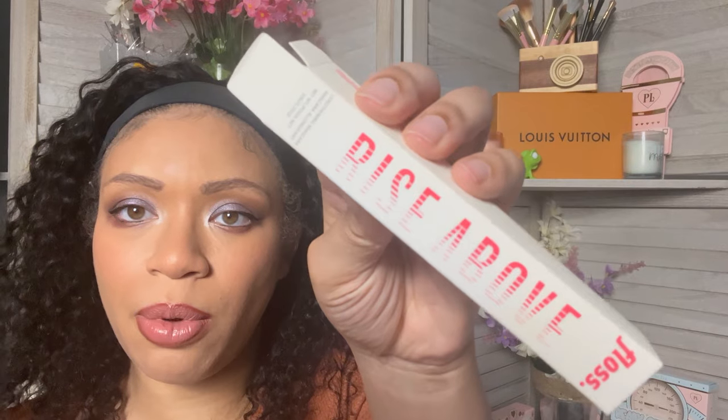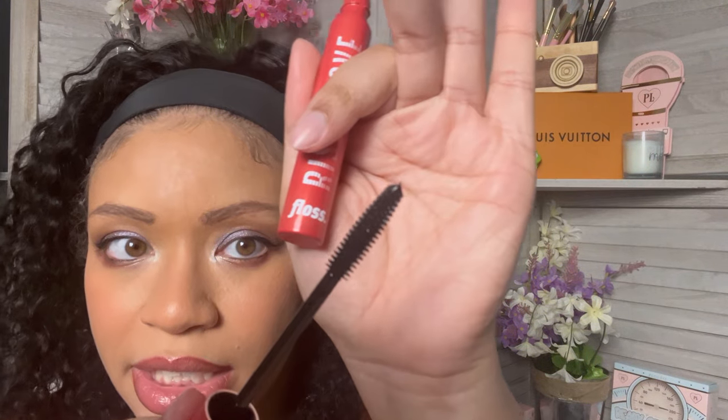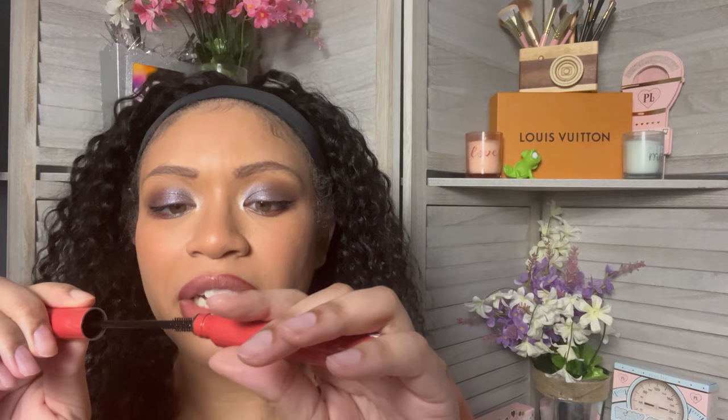The next thing came a little bit open, but that's no big deal. This is the Rise Above lengthening mascara by Florence by Mills. And this is what the box is looking like. Very cute, very, very stiff. Smells like your typical mascara.